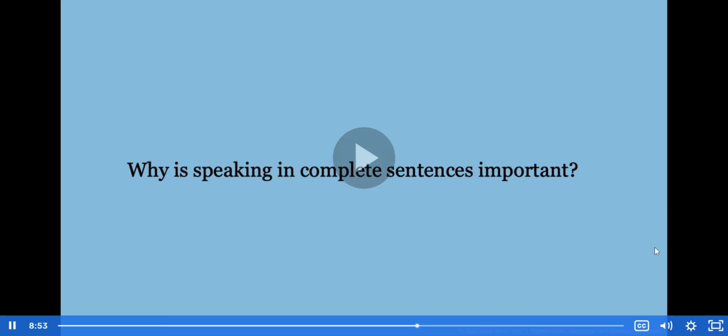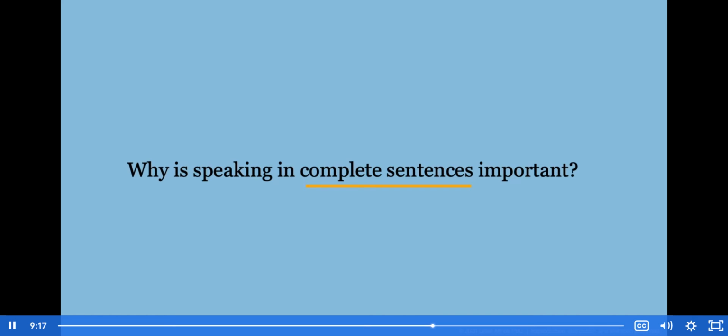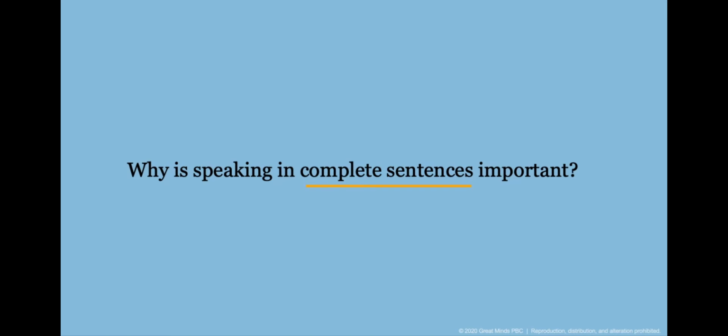We just talked about how the white mouse was able to put all the clues together to figure out what the complete object was, and the complete object was an elephant. Now, let's think about complete sentences and why speaking in complete sentences is important. As we work through Module 2 together, speaking in complete sentences is going to be one of your speaking goals for this module. And when people speak or write in complete sentences, they are expressing complete thoughts. So when you speak in a complete sentence, others can more easily understand what you are saying.